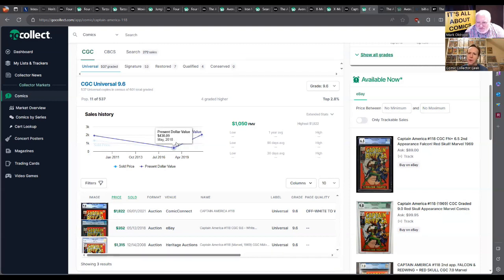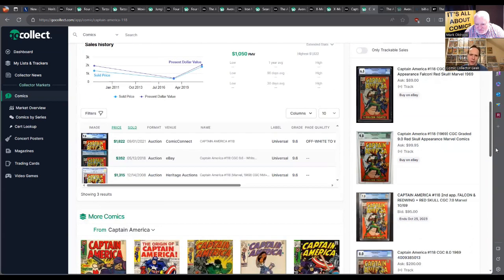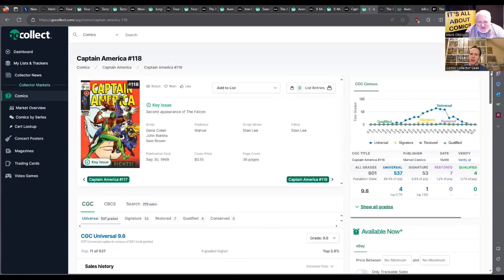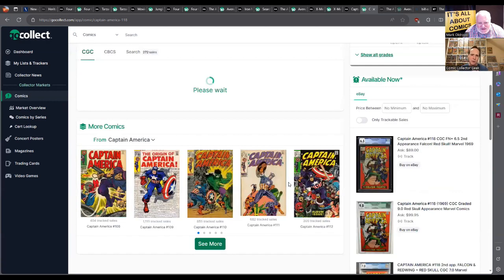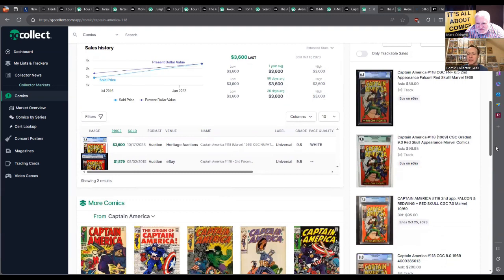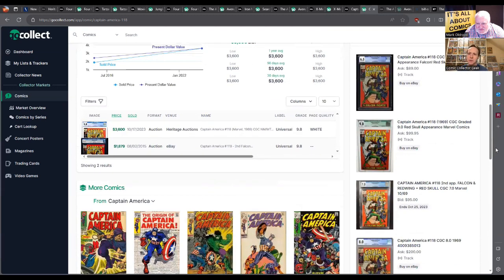So here's the question, though, and I think I know the answer. Why is this book up? It is actually up. We can say, looking at it, it's up over 8 years. Is it up because Falcon is the new Captain America? Possibly. And there is going to be a new Captain America movie. So could be all that excitement still there. And people usually gravitate to the second appearances after the first appearances become too expensive.